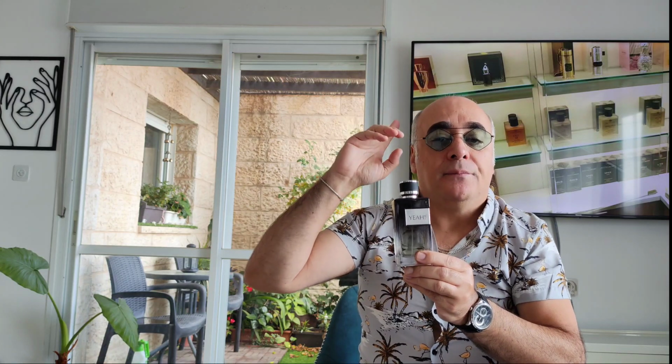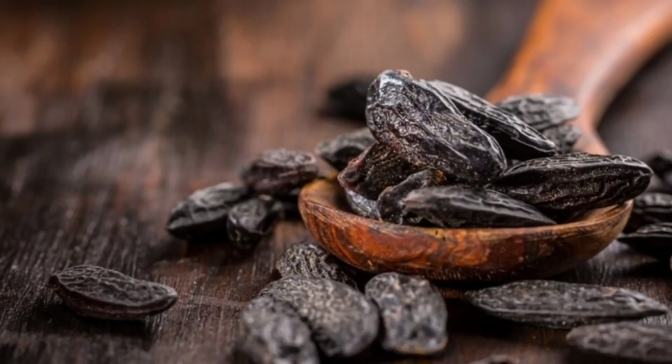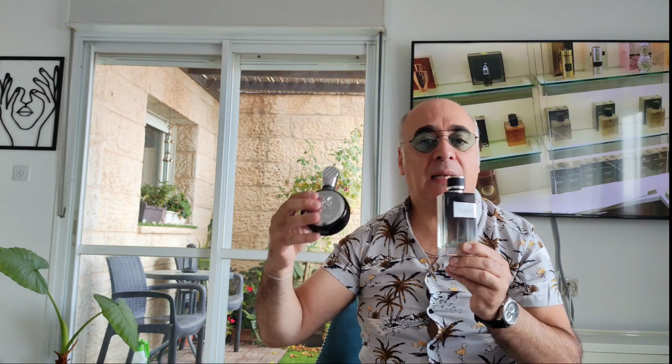Okay, don't forget something. This one in the base you can scent even tonka bean. I don't scent tonka bean in the Fakar. Not that it's important, but this is basically the difference. I don't scent on both of them a lot of incense. It's quite light. And it's okay because on freshies you don't need incense, in my humble opinion.